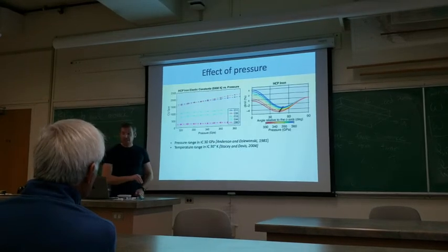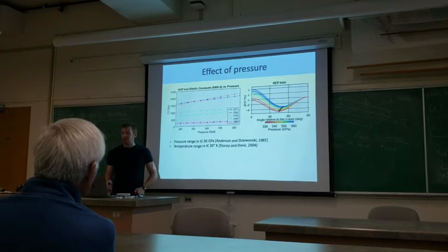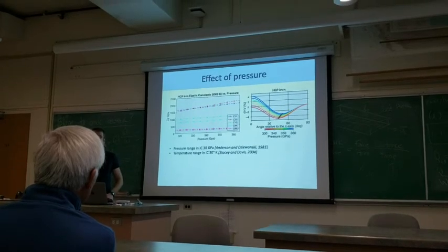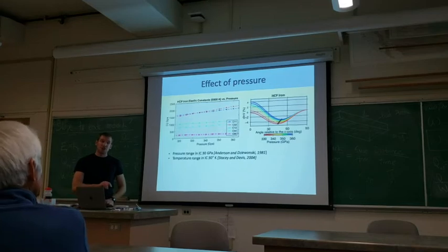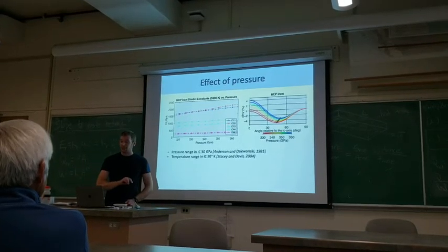However, there is another caveat. Single crystal anisotropy is a function of pressure and temperature. While the temperature range in the inner core is very small, at only 30 degrees, the pressure range of 30 gigapascals has a larger effect on anisotropy.